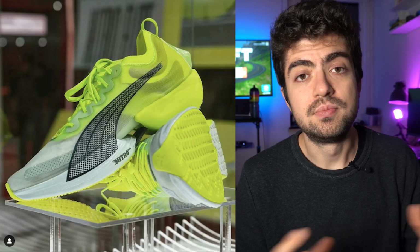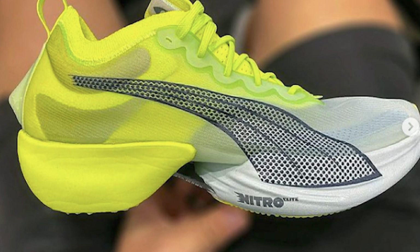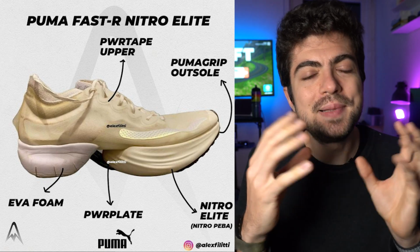Alright, rumors. First, Puma Faster Deviate Elite. The names are getting more and more complicated. So this is a shoe that was sort of seen on some elite athletes and then presented at a show in China. Interesting concept. You have 2 different foams and a clear separation between the forefoot and the heel. Heel being the Nitro foam, EVA Nitro from Puma, and forefoot is the Nitro Elite foam, so the nitrogen infused PBA foam. Very interesting.